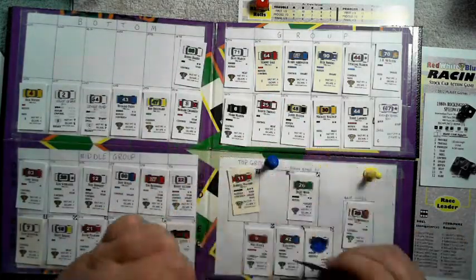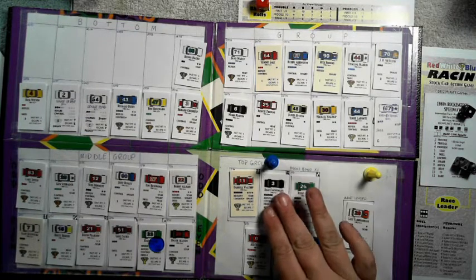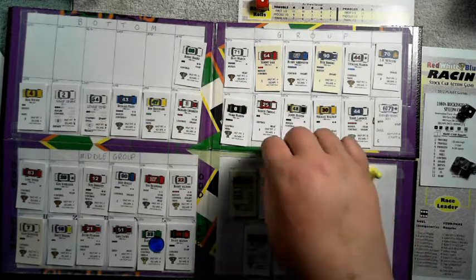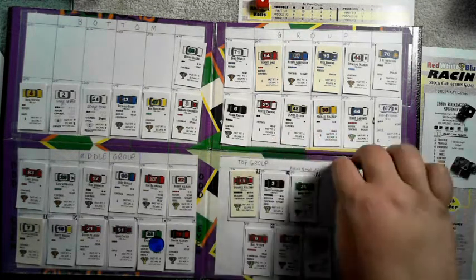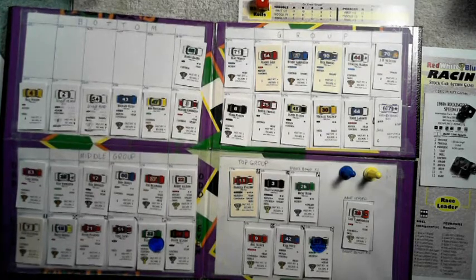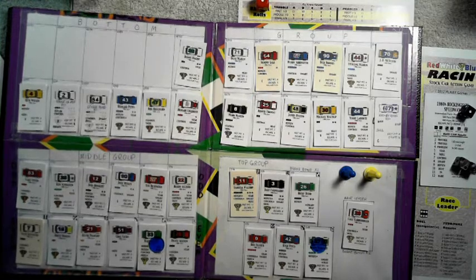Kelly Yarbrough. Dale Earnhardt, who has been in the lead since lap number eight, drops back to fifth place. We are five star. And that's it. New race leader, Kelly Yarbrough. Turn number 24. So that means Dale Earnhardt led 8 to 23. That's 16 laps.